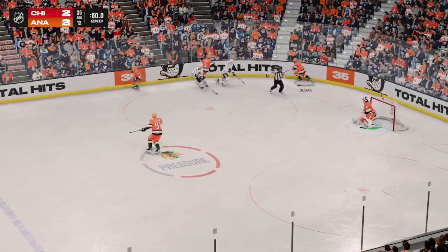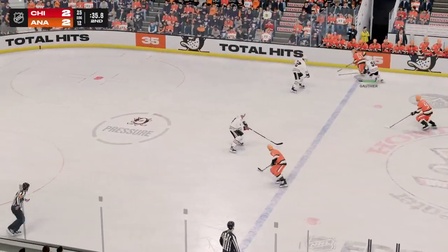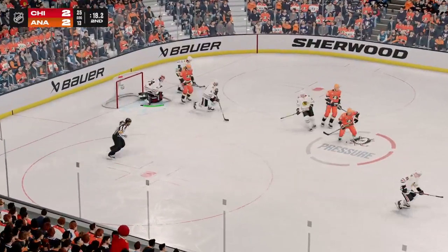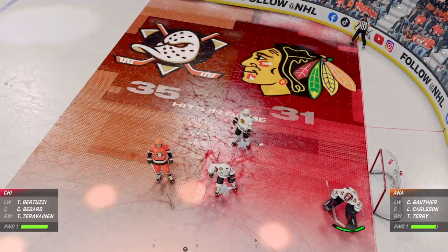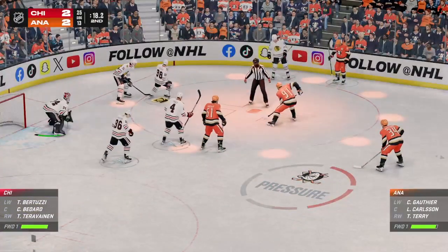Anaheim's got a hold of it along the wall. Slides the puck over to Gauthier. The Ducks looking against the half wall. Here's a chance in front. And he denies that great opportunity there. Getting back underway.